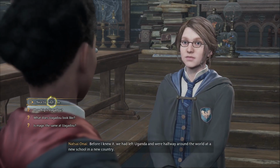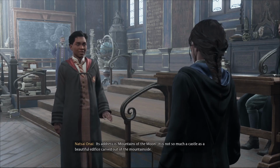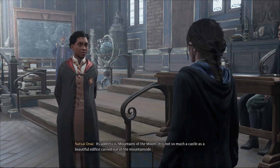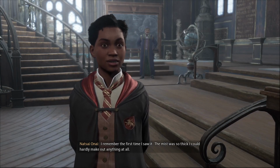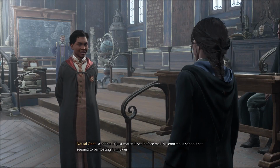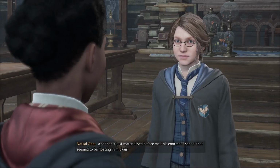How cool is that? Let's find out about Wagadu. What does it look like? Is Wagadu a castle like Hogwarts? Its address is Mountains of the Moon. It is not so much a castle as a beautiful edifice carved out of the mountainside. I remember the first time I saw it, the mist was so thick I could hardly make out anything at all. And then it just materialized before me, this enormous school that seemed to be floating in midair.